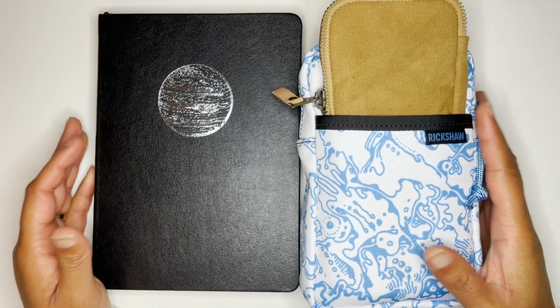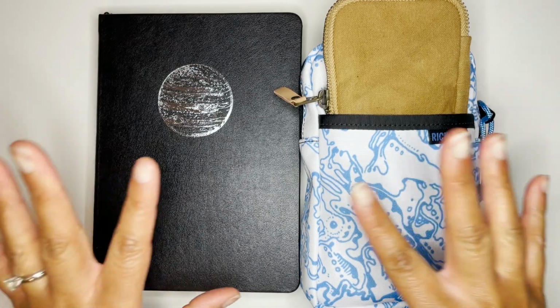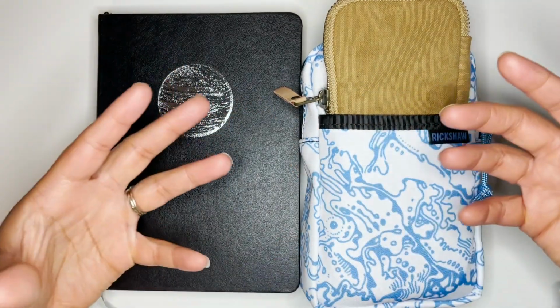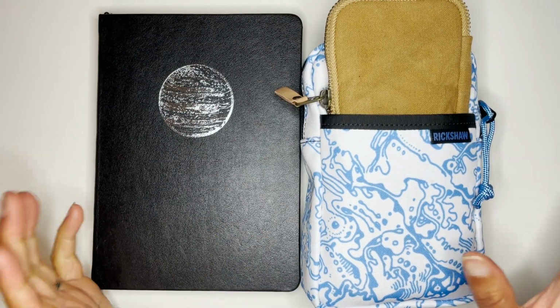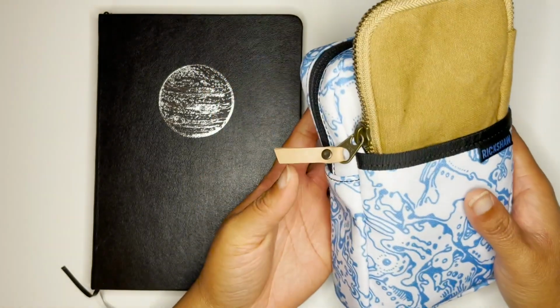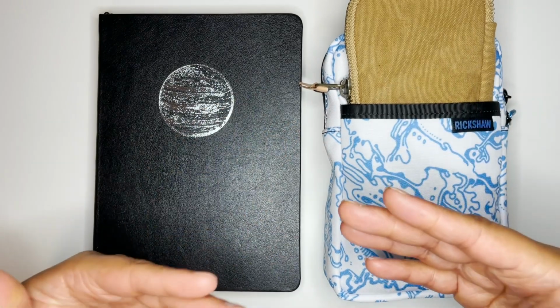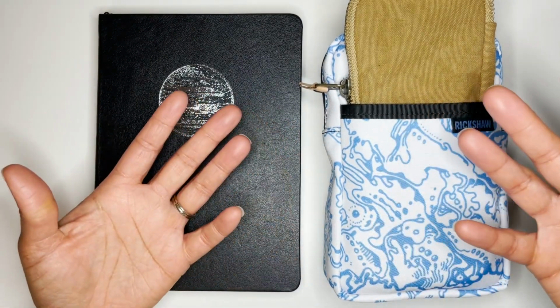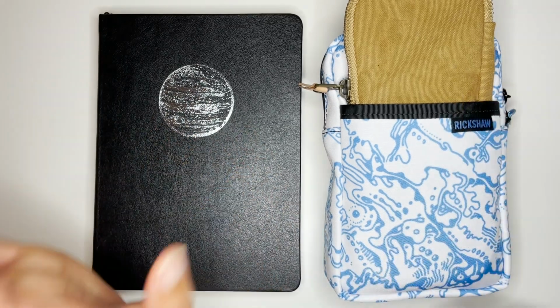My name is Brittany and today we are going to wrap up January with my currently inked for January fountain pens, and I am really excited to give an update on the pens. I am really proud of myself for sticking with, let's just say, the majority of the fountain pens, and let's just get into it. So I have my notebook.